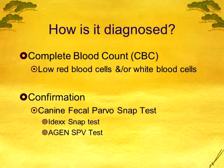Unlike the Calicivirus, Panleuk is so easy to diagnose. One of the first things that the vet will probably do, they may want to do full blood work, but on the CBC, your complete blood count, your red cell line and your white cell line are going to be really low, partly because it's affecting the bone marrow.